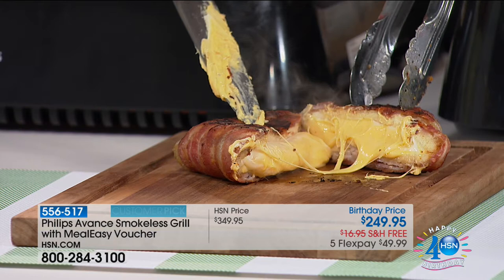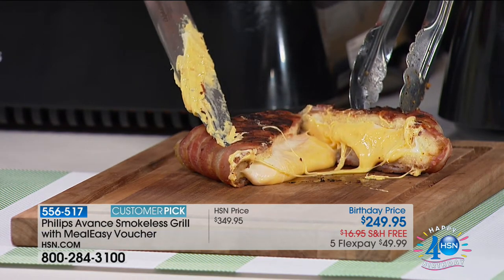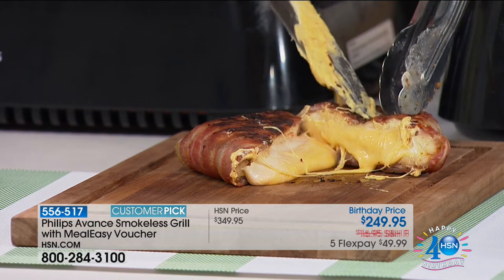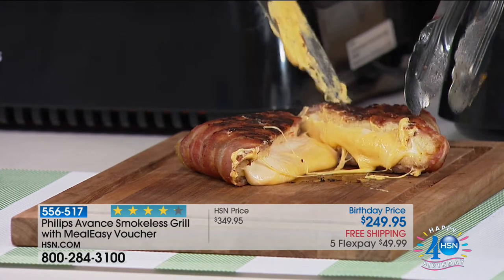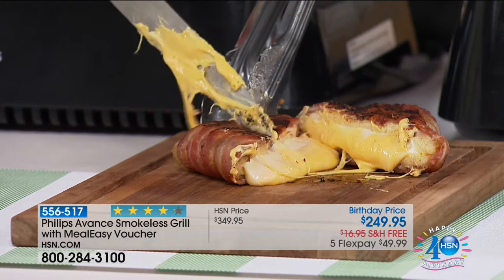What is going on there? What do you think that could be? That would be grilled cheese wrapped in bacon. Now, everybody keeps saying why, and the answer is because we can. Because you can. Because we can. But there's actually two really good cooking points here I want to show you.